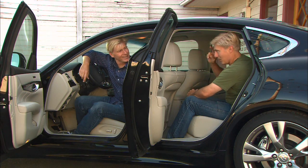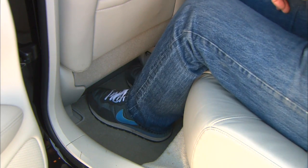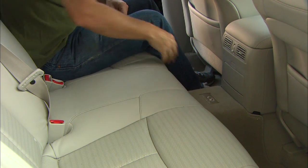Hello, evil twin. Doppelganger. How's the back seat? Pretty comfortable for the outboard passengers. Foot and knee room are pretty generous. No bins in the doors, no power port either. The person in the middle has a large drive shaft tunnel to deal with.